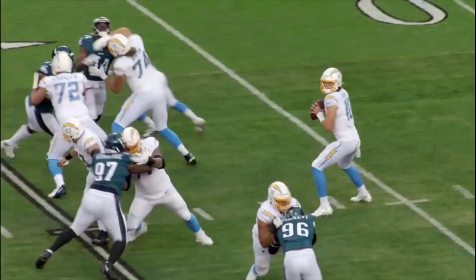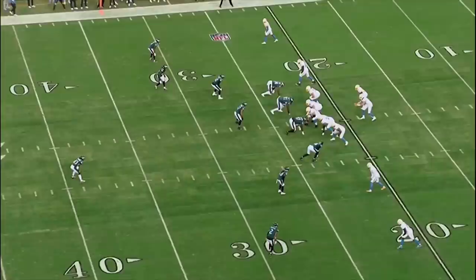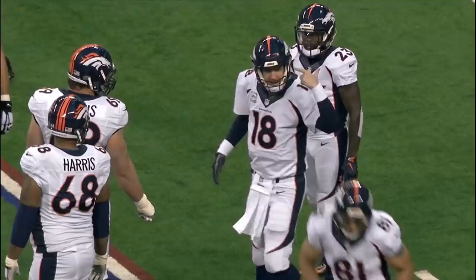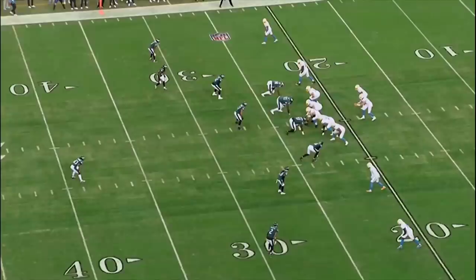Here, this is a quicker pattern. This is an option route by the slot. This is Gotti. We've talked about this before. It's a go route down here at the bottom. Option route in the slot, Gotti. We called it Soprano. Gotti, help him, Gotti. Soprano. It's a common play that a lot of teams run.